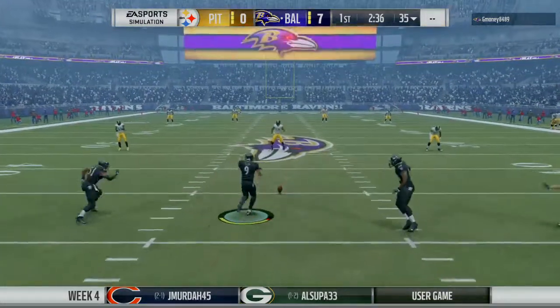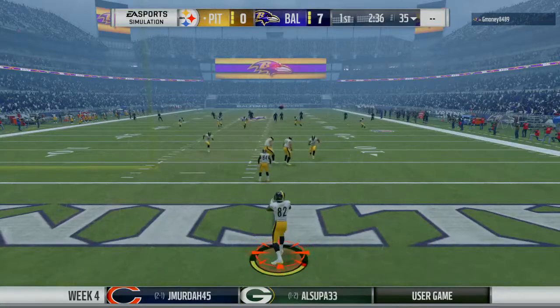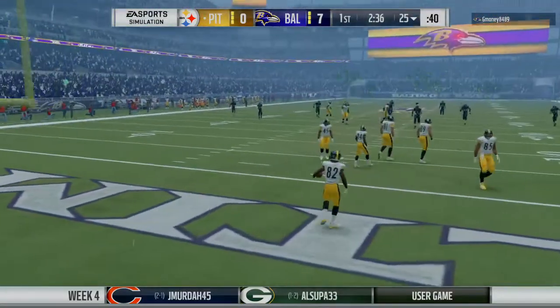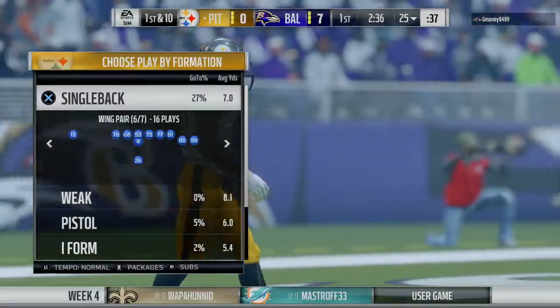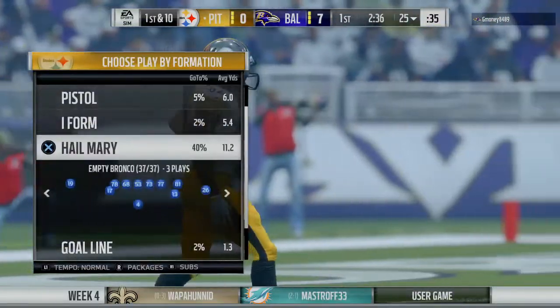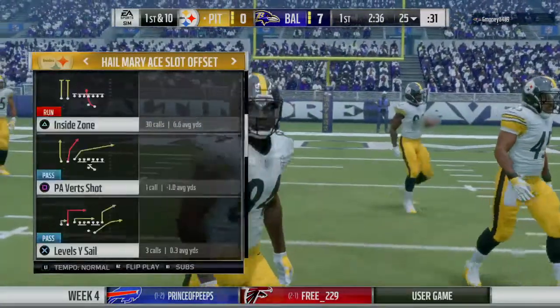Here's Tucker now out to kick this one away. And no return on this one as the fair catch is signaled for and taken. And Pittsburgh getting set to take the field. And the last drive, the first drive for them, not very good. 3 and out. What do they go to here?